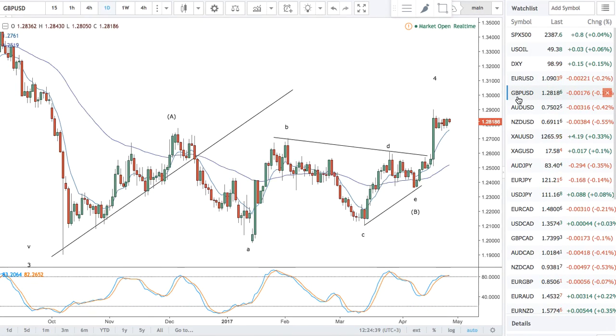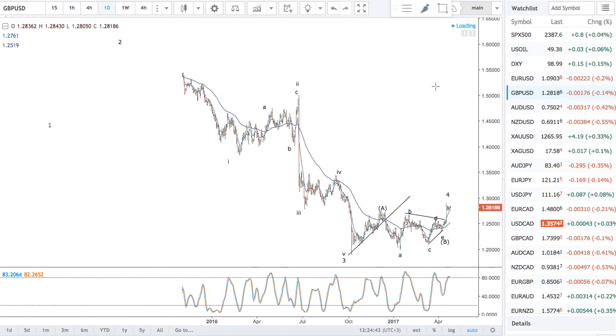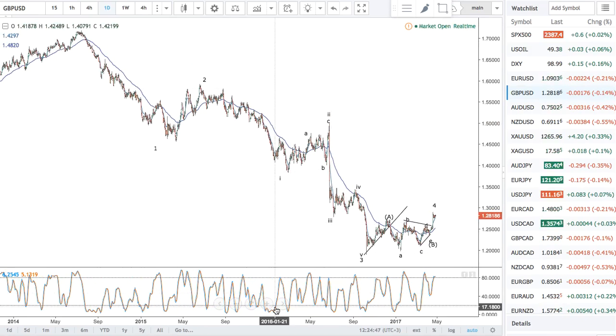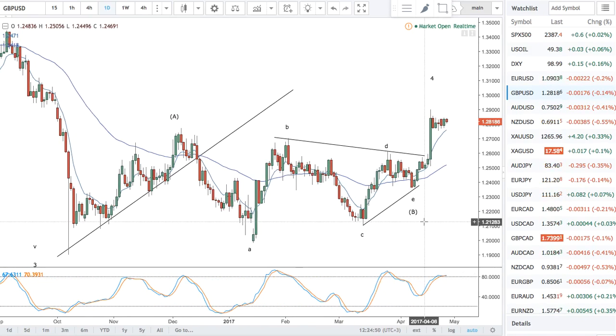So on pound, I don't have a bullish view. I'm still viewing this as 4 overall from the high. So I'm still looking for lower in the pound. It's still got a bunch of divergence on the chart. I mean, for a great divergence view, it's often better to have this line beneath the 80 line.